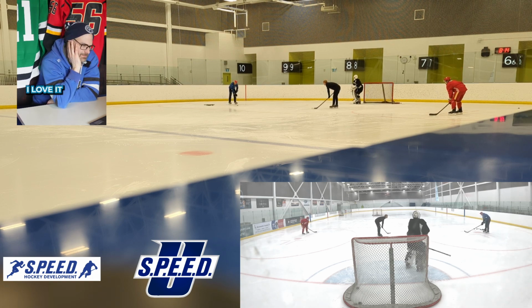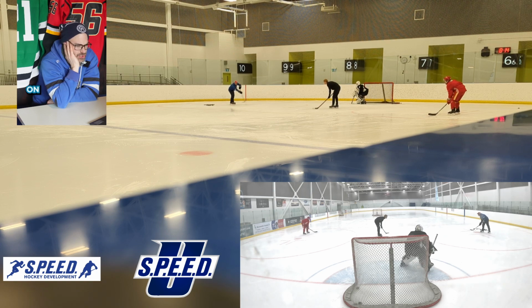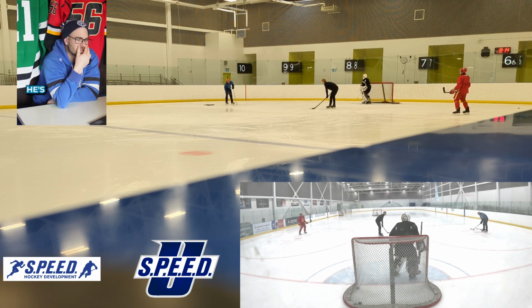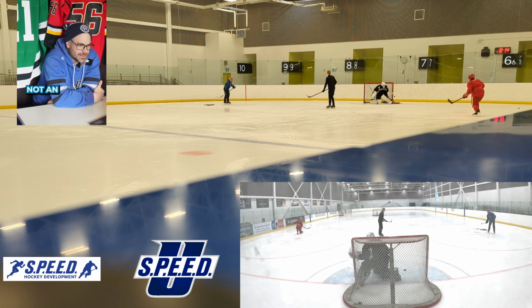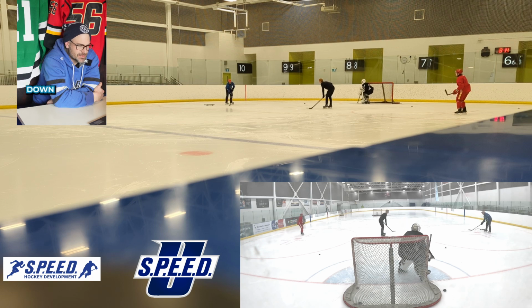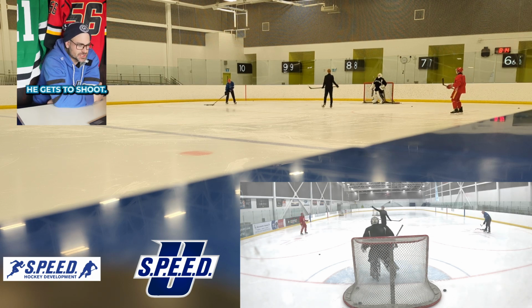So I'm saucing it, trying to get the pass through to Lombo. He's shooting it off of a sauce, right? So it's not an easy release. Oh, keeping the goalie honest there. And the middle guy's trying to knock it down out of midair, so he's working on his hand-eye. If he knocks it down, he gets to shoot. This isn't another player, it's a goalie instructor, so I think I told him to try to touch it, yeah, like that, and just try to angle change it.